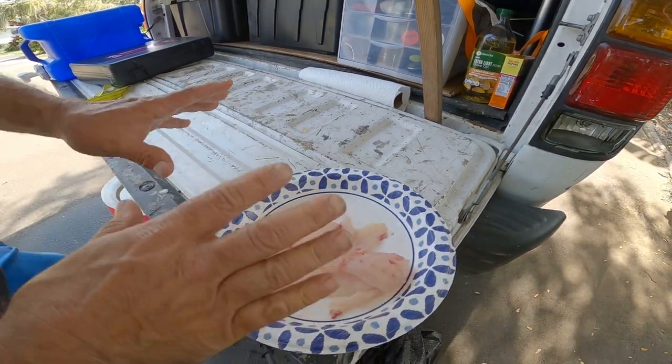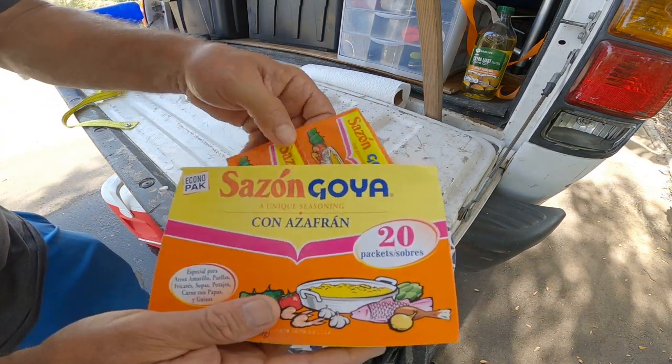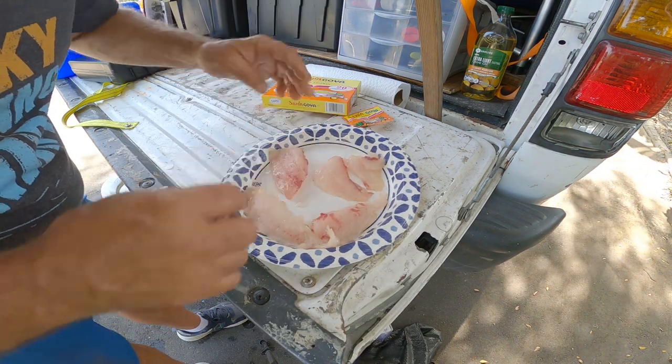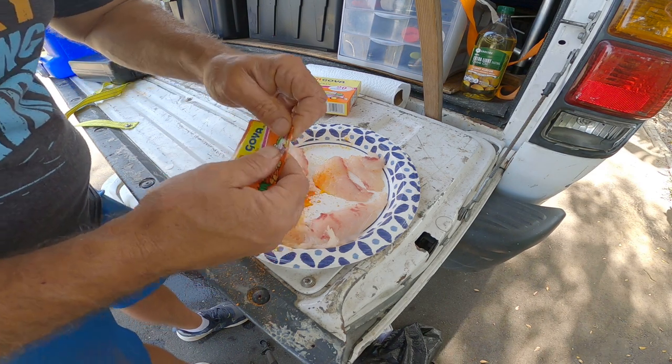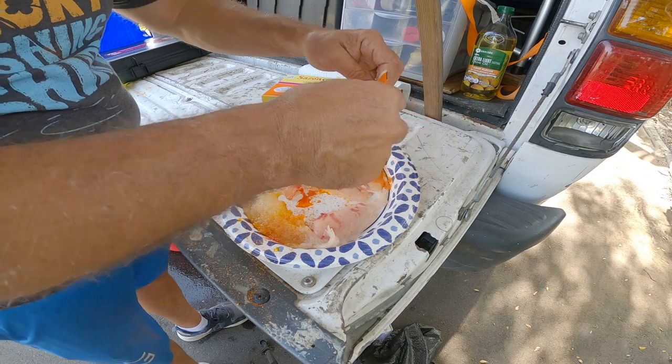I'm gonna go ahead and get this seasoned up with some of this Goya seasoning, Sazón Goya seasoning. This stuff is so good. Let them just marinate in that seasoning for a little while I get out the rest of the goodies. Oh, this one's already open. Okay, that'll work.